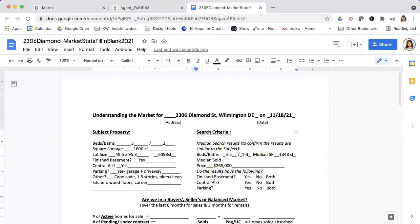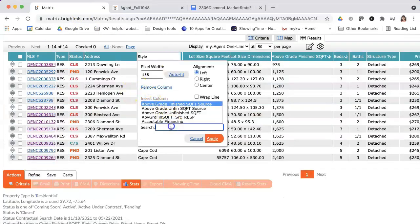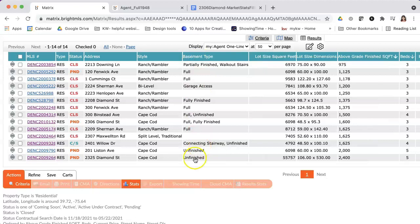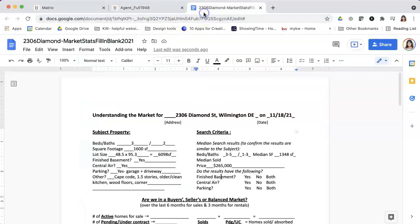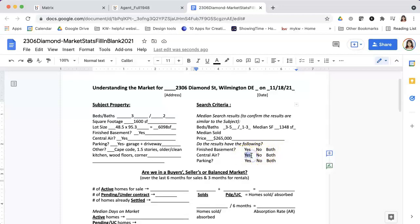Okay, so do the results have the following: finished basement, central air, and parking? They all do have parking and central air. Whether or not they all have finished basements is another story. Let's see, basement type: unfinished, unfinished, fully finished, full. Sometimes you'd have to look and see. This isn't as important, because this is really us trying to get to an apples-to-apples comparison when we're looking for a specific comparable. But when we're looking at overall statistics, these individual features won't matter as much. Generally speaking, they all have central air, they all have parking, and for finished basements, there's both. I'm just going to bold all of those.